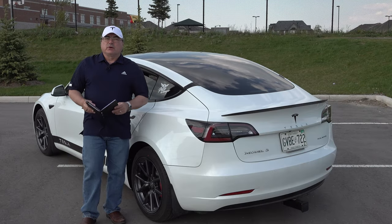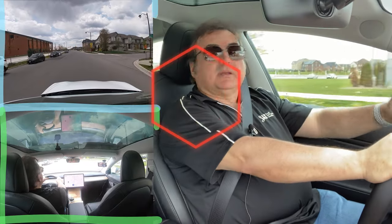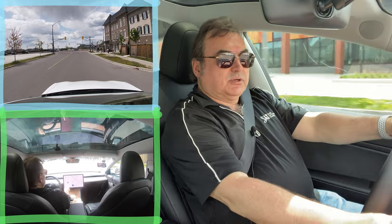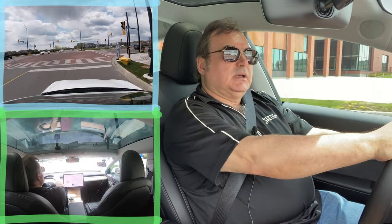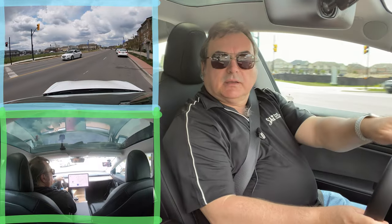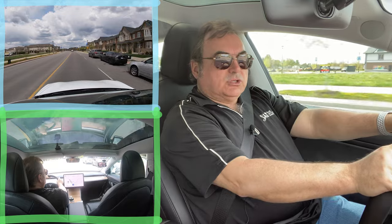So let me now take you for a quick drive in it and give you my overall driving impressions. All right, so let me give you my driving impressions of my own Model 3. As I mentioned, I've got over 12,000 kilometers on it. In fact, I should look it up now. It's approaching 12,500 kilometers right now, around the middle of May. So the month's not over, so I haven't really calculated it into my financial costs that I'll be talking about on the show.